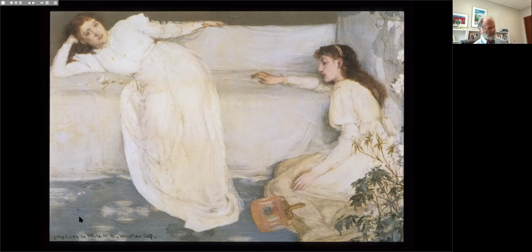All right, what Whistler is doing in that statement is de-emphasizing the importance of subject matter, of narrative, and the emotions that they might convey to a viewer or arouse in the viewer, like patriotism or devotion. He could care less about that. What he's interested in is harmony of form.